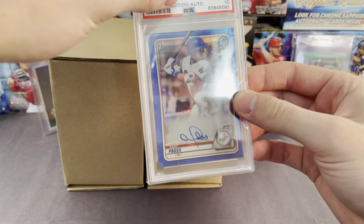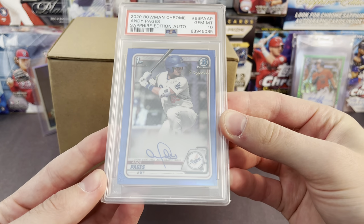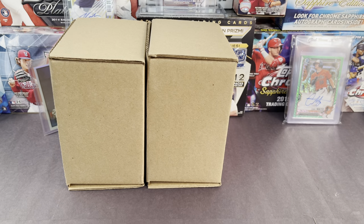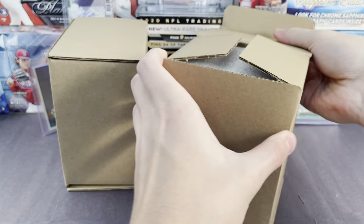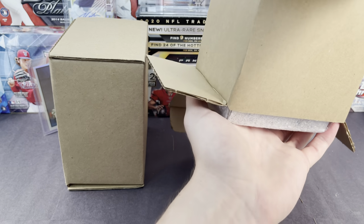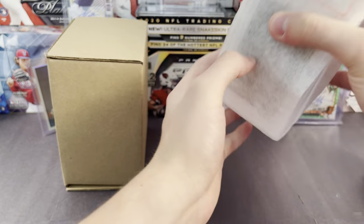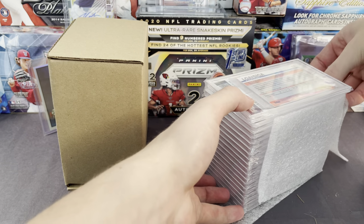So first one right here. This thing kind of came off of it, but first one, PSA 10, Andy Pages. So nice card right there, Sapphire autograph. Very, very nice start. And then we'll get into the other boxes right here. Let's see what else we got. It's gonna go this way. All right.